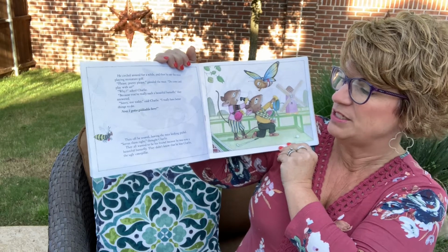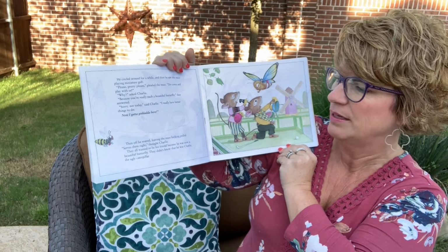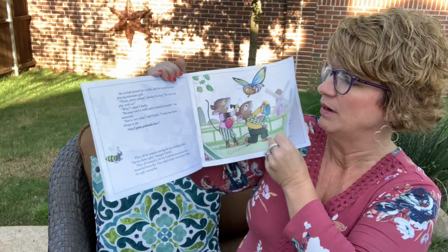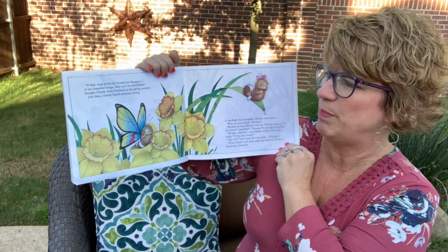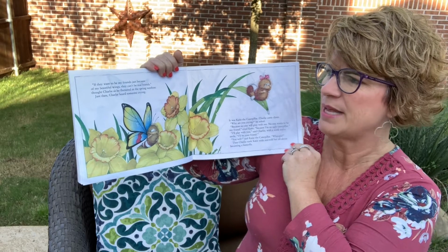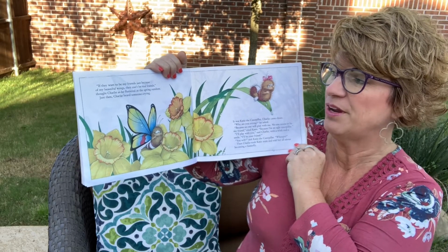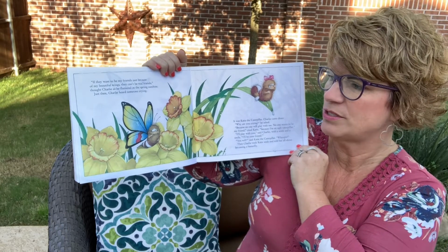They all wanted to be his friend because now he was a beautiful butterfly. They didn't know that he was Charlie, the ugly caterpillar. "If they want to be my friends just because of my beautiful wings, they can't be real friends," thought Charlie as he fluttered in the spring sunshine. Just then, Charlie heard someone crying.